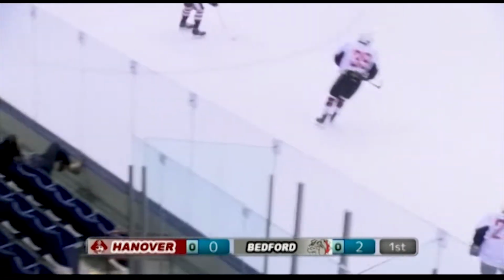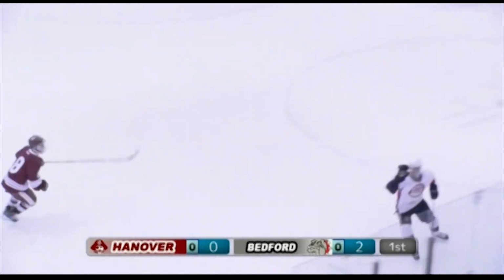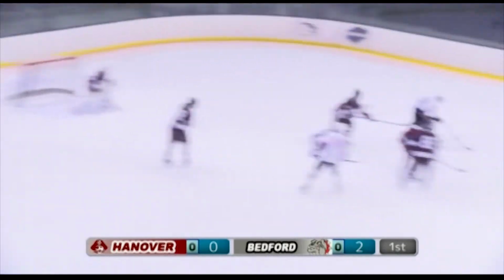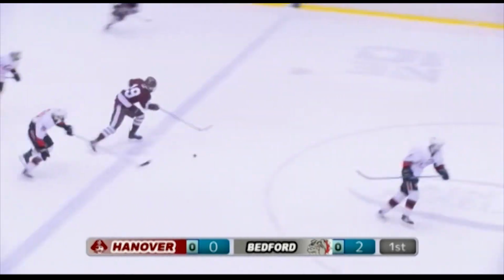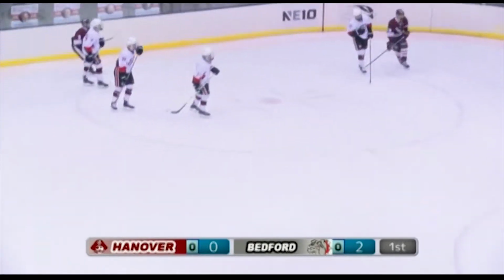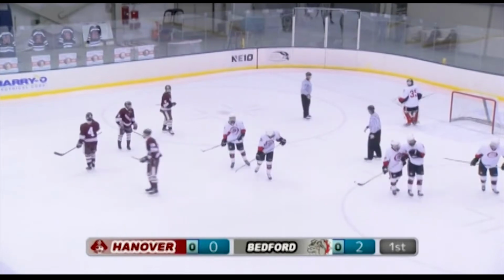Back into the Hanover end with Gardner. Pass across for Woods, too far. And Parker Joyce now with the puck. His shot is blocked, but he comes up with the rebound. Gets it across to Roberto. Can't quite get a stick on it. Now Gardner the other way for Hanover over the blue line. He's poke checked, but it goes to number 3, Brigham. His wrister goes all the way to Guimond. He gloves it, we get a whistle.